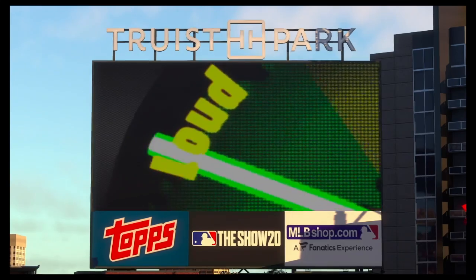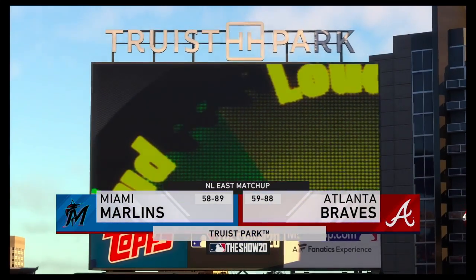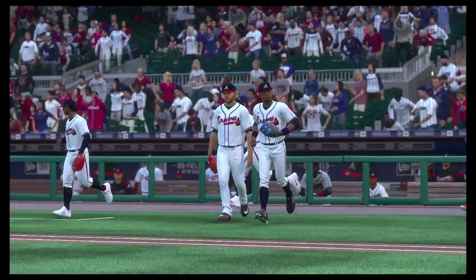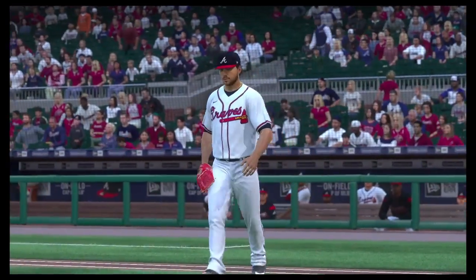We are under the lights this evening as we get you set for another edition of Baseball on the Show. Ought to be a good one here between the Miami Marlins and the Atlanta Braves. Major League Baseball on the Show is next.